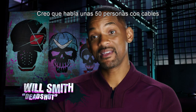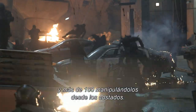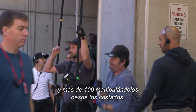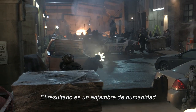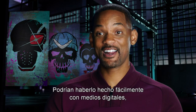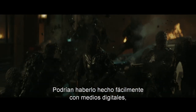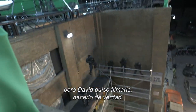There were probably 50 people on wires with 100 plus people on the sides working the wires, and there's a swarm of humanity that just looks crazy. You could easily have just done it digitally, but David wanted to shoot it and do it practically.